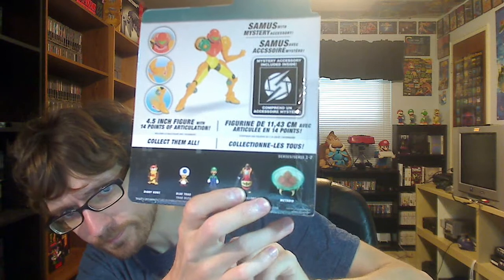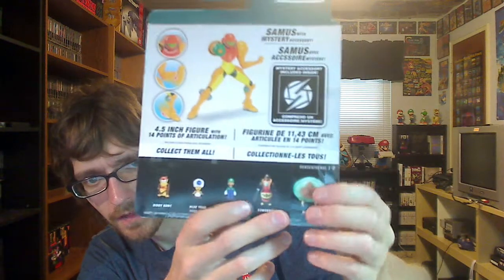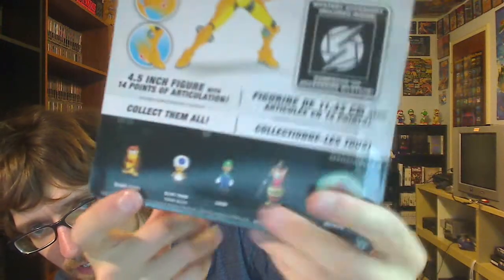And speaking of Metroid figures, there's two more in the 1-2 line I need. And these are the bigger figures, like the Bowser and Donkey Kong ones were. Ganondorf, and there's an actual Metroid. You can see right here. Cool to have those.